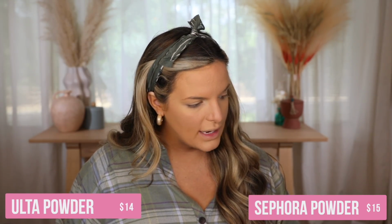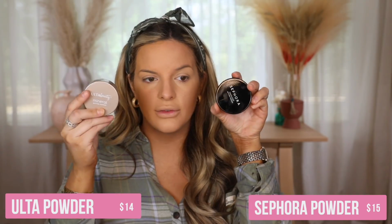So for Sephora, we have this translucent vegan loose powder for $15. And then for Ulta, we have the mineral setting powder that was $14. There's Sephora. There's Ulta. Oh, I like this. The top of the Ulta one is not as cute as the Sephora, but the actual component lets you close it. So you open it here, then twist it, and it's closed. Does Sephora do that, before I give a point? No. So another point for Ulta because that's good.